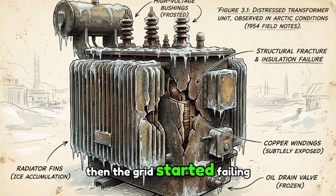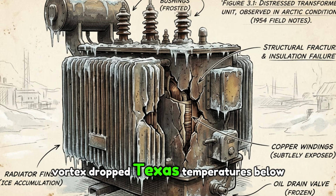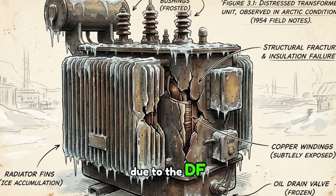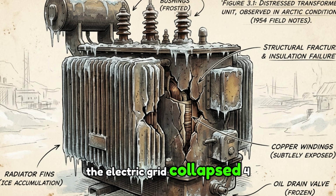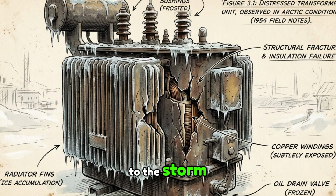Then the grid started failing. In February 2021, a polar vortex dropped Texas temperatures below 0 degrees. The electric grid collapsed. 4.1 to 2 million people lost power. 246 deaths were attributed directly to the storm.